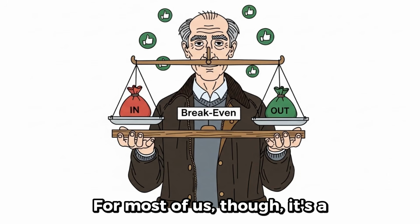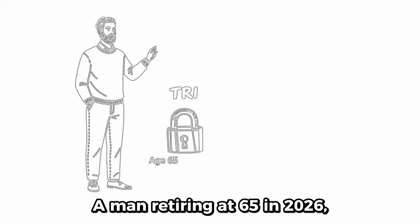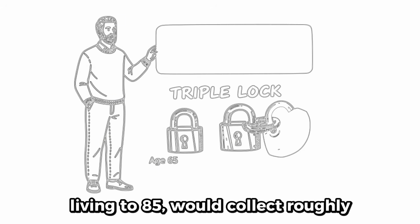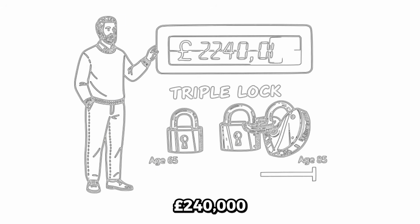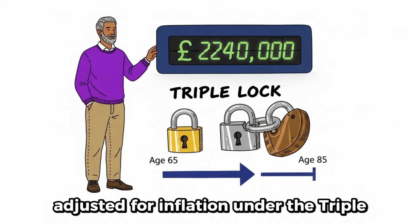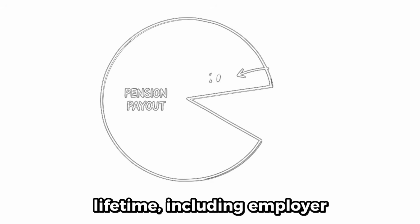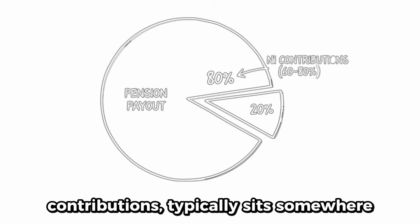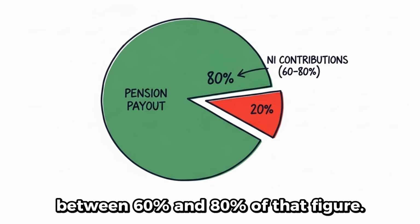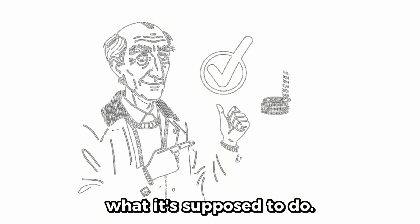For most of us, though, it's a reasonable deal. A man retiring at 65 in 2026, living to 85, would collect roughly £240,000 in state pension over those 20 years, adjusted for inflation under the triple lock. The total NI paid in over a working lifetime, including employer contributions, typically sits somewhere between 60% and 80% of that figure. So, on balance, the state pension does what it's supposed to do.